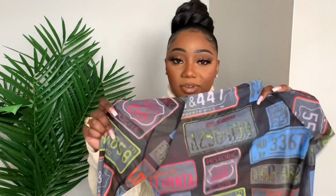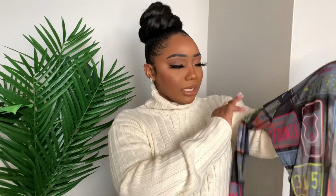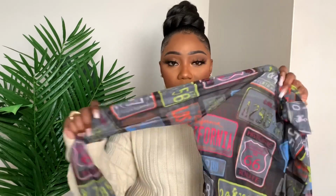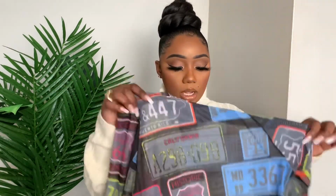I like it. It's different because I think there's a lot of different kind of license plates and a whole bunch of signs on here. So I thought this was really, really cute. Anyway, this is not your typical black mesh bodysuit. We have some designs going on here. So I like the extra different kind of touch going on.